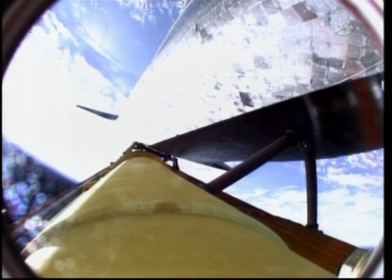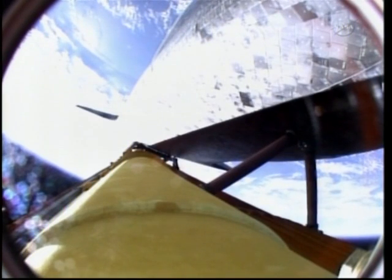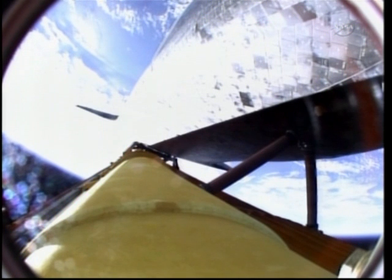Two minutes, 25 seconds into the flight, Discovery traveling 3,189 miles an hour. Its altitude 37 miles. Downrange from the Kennedy Space Center, 53 miles. Discovery now getting a boost into orbit from its twin orbital maneuvering system engines on either side of the shuttle's tail. These 2 engines will burn for 2 minutes and 32 seconds.